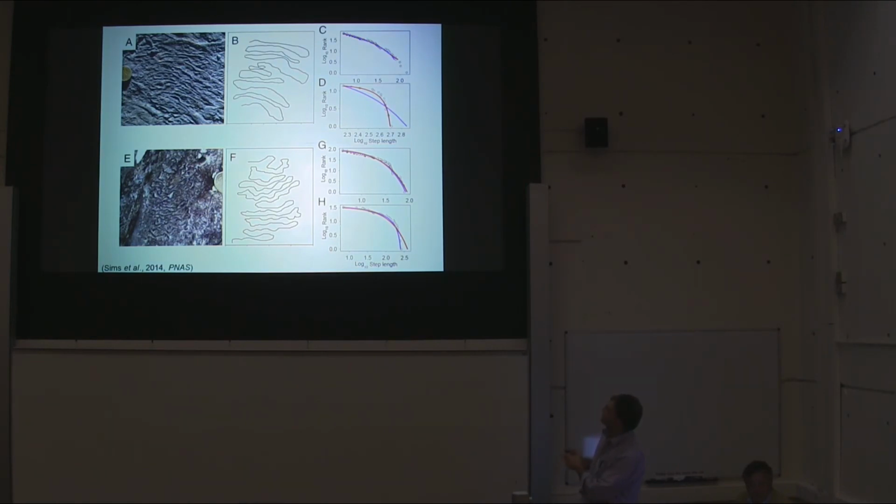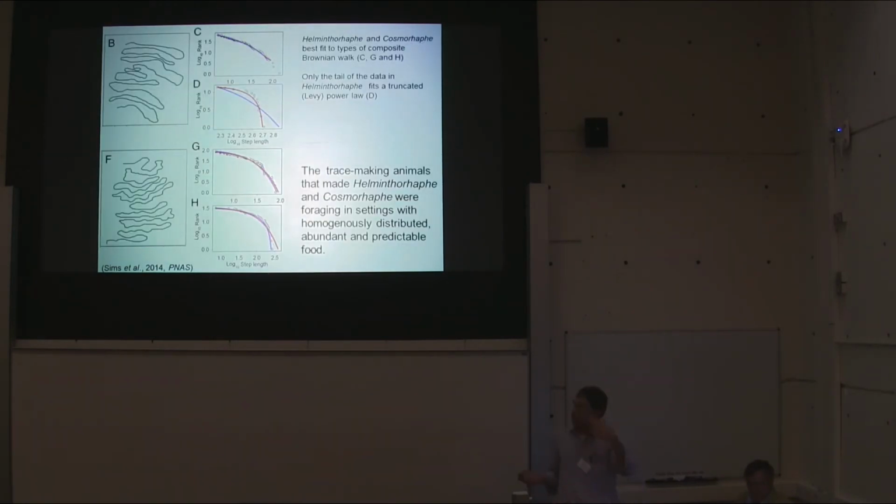And then, basically, he compared the step length distributions with the various models. And I won't go into detail of all the calculations and the stats behind it. You can read the paper yourself. But the key things are, for Helminthoraceae and Cosmoraceae, they best fit just composite Brownian walks. These animals that made these traces were essentially living in an environment where there was either predictable or homogeneously distributed food, and Brownian walks were good enough for them to find what they wanted. There's no Lévy flight needed, there's no optimal search strategy needed.